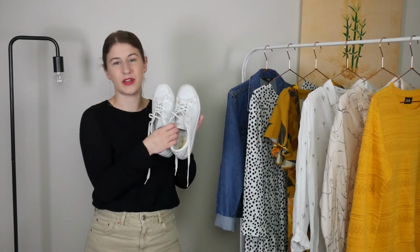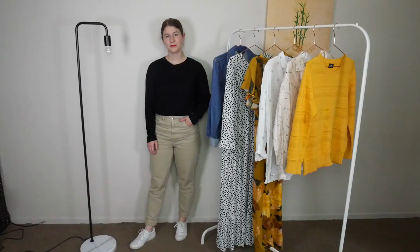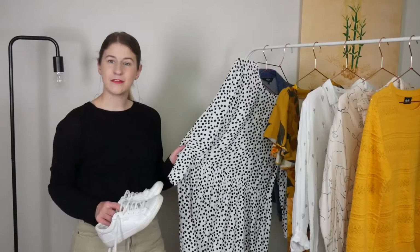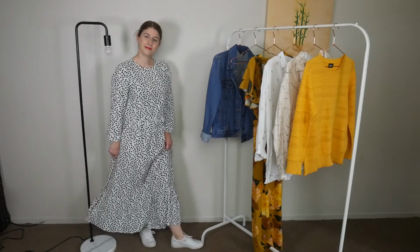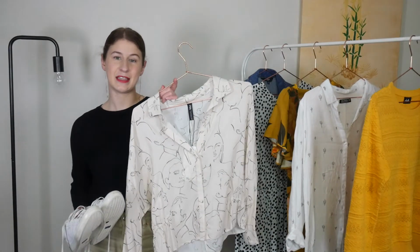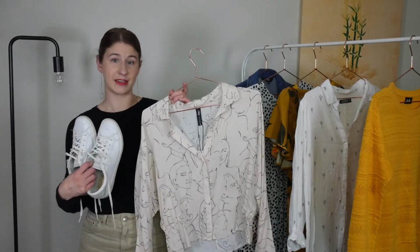I don't wear them so much in winter because it's a little bit cold having your ankle showing, so I go for something more like a boot in winter. But pretty much every other season I will wear these with almost any outfit. I would be happy to wear them with what I've got on today. I have styled them up with the dress from Zara in my Zara haul, and I really liked how that looked as well. I also styled them up with this shirt and the work trousers that I bought from Zara, and I really liked how they went with that outfit too.